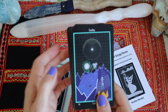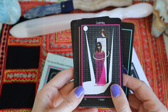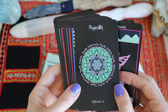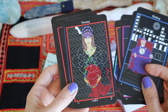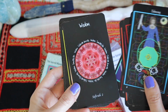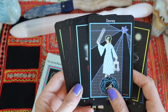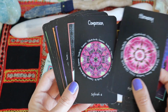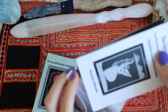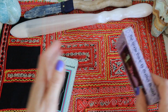So this is like a majors only deck, and it's basically kind of an exploration of Kabbalistic meanings, and there's mandalas for Sephiras. It's a very untypical, strange deck to explore, but also quite interesting. There's apparently a whole book for it too, which I don't have, but I wouldn't mind checking it out. So this is the Syzygy Oracle, which is transformational tarot and the Tree of Life. So the 22 majors and then the Sephira cards.